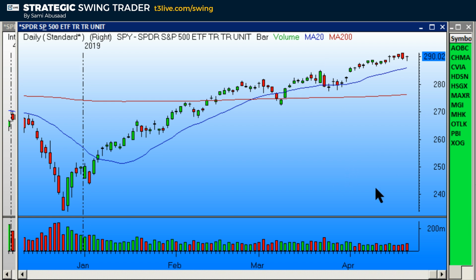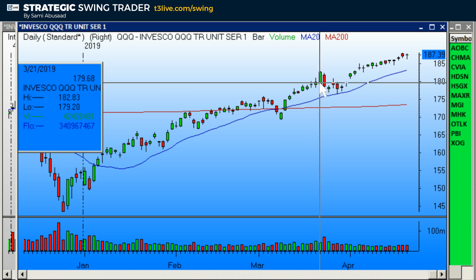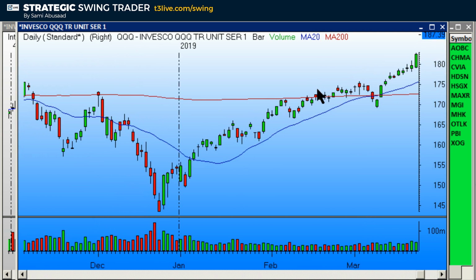Acceleration means you get at least one, but usually two or three wide range green bars that cause the trend to accelerate, and that would signal a short-term top because it would only mean that the last batch of buyers is finally stepping in and buying the market. When the last batch of buyers finally commits, there's no more buying. There's nobody left to buy. And that's when you get at least a temporary top, just like what we saw here, right? We got the run up and then the wide range bar. It was only one wide range bar, but that caused a temporary top.